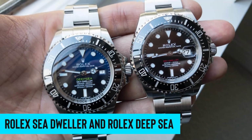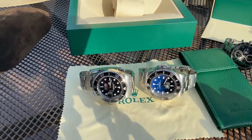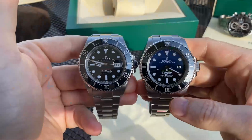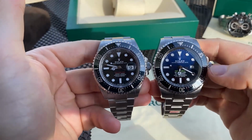Rolex Sky Dweller and Rolex Deep Sea. For our next one, we have the Rolex Sky Dweller and Rolex Deep Sea, two watches that, even though they've got their separate corners on the website, we still kinda lump together in our minds. And guess what? You can reel in some pretty sweet deals for both of these on the secondary market.